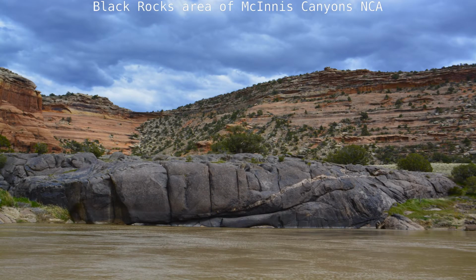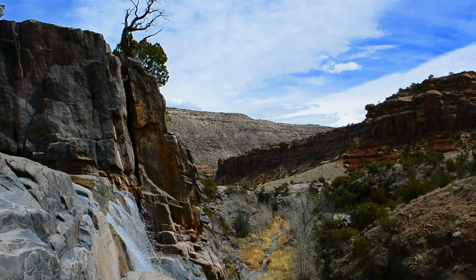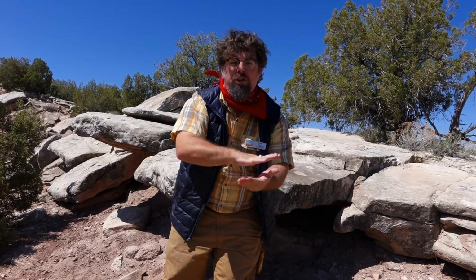Those dark gorges on the inside of McInnes Canyons National Conservation Area, in the Black Rocks area. Or if you go up into Dominguez Escalante National Conservation Area, look at the waterfalls in there. Or if you're down in Gunnison Gorge National Conservation Area, in the Deep Gorge, all of those black rocks are metamorphic. They form the basis of a giant mountain range that existed here over 1 billion years ago. And this mountain range was so massive that it warped and twisted those rocks because it was so heavy. All that pressure pushing those rocks down.